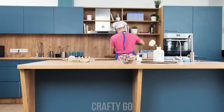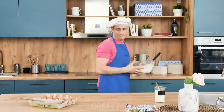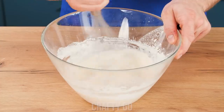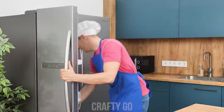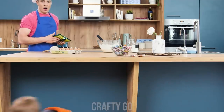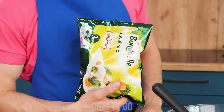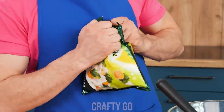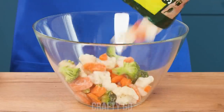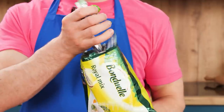What are you doing there, Adam? Looks like you didn't notice a little thief. Hey! I got an easy fix for that. Hide it where they won't look.